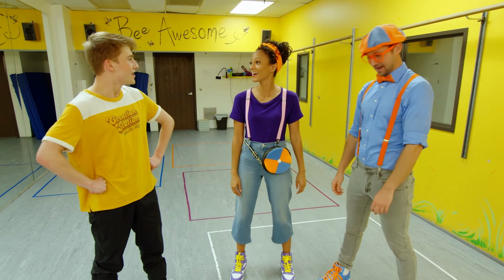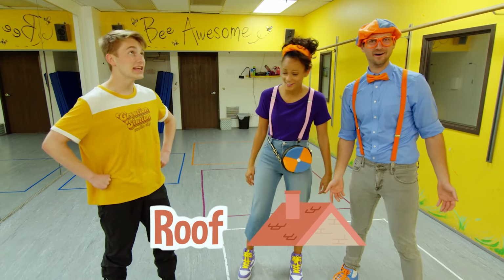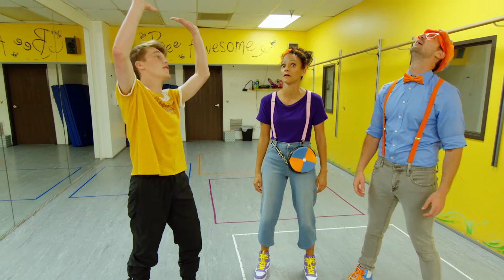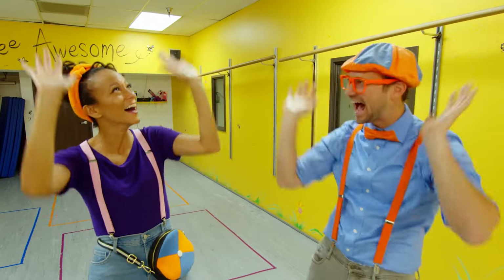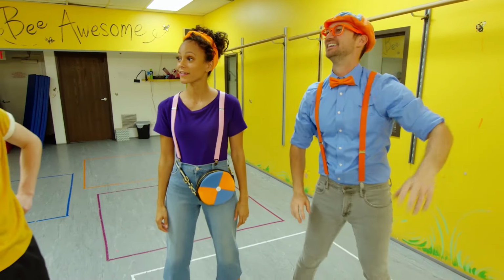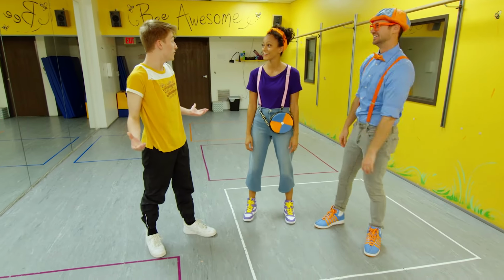Okay, ready? Do you want to learn another move? Yeah. So we're gonna raise the roof. Ready? You're gonna take your hands and place them up like they're on the ceiling. Like that, and ready, you're gonna push the ceiling up. Whoa! That's really heavy. Yeah. Right? Raise the roof. Raise the roof. Wow. Perfect. You guys are really good at hip hop. Oh, thank you.